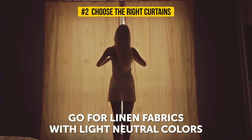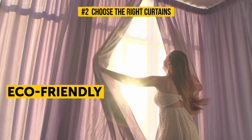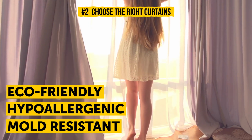Go for linen fabrics with light neutral colors. Why linen fabrics? This type of cloth is made from eco-friendly materials. Moreover, it's hypoallergenic and mold-resistant. Consider your curtain project as a mini summer makeover.